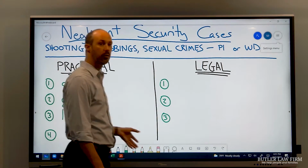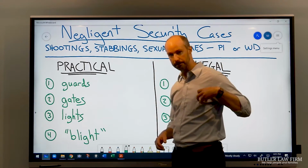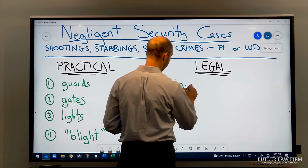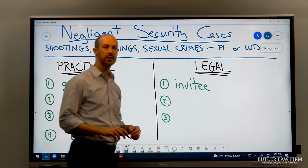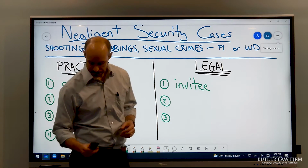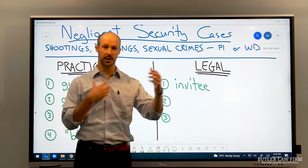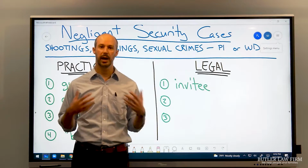So that takes care of our 4 practical considerations: guards, gates, lights, and blight. And we'll talk now about some legal considerations that we look for. The first one is a legal term, invitee. The strongest negligent security cases are brought by invitees. That is to say, people who are on the property for the mutual benefit of themselves and the business owner. So if I go into a store and I intend to buy a bag of chips, I'm an invitee.